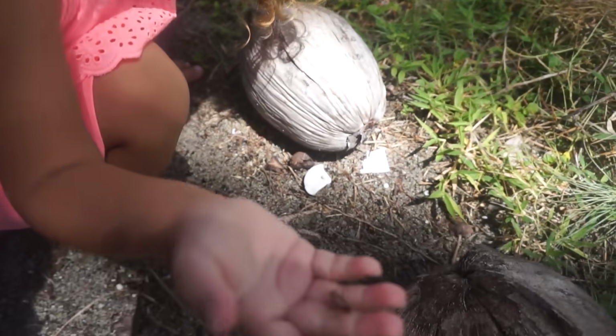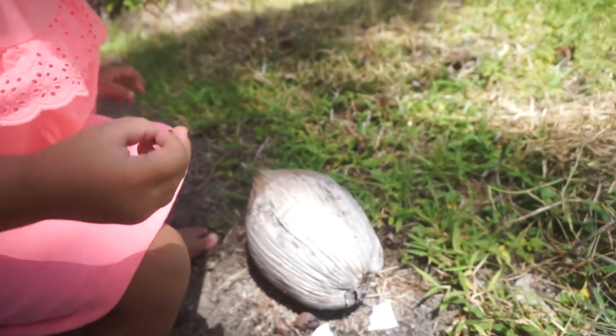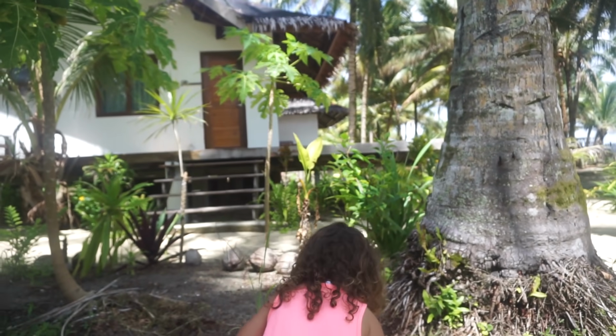What have you found? This. What is it? A wing of a beetle. You want to keep a wing of a beetle? Yeah. What are you going to do with it? I'm going to show Mum. Okay.